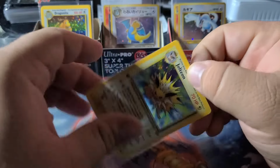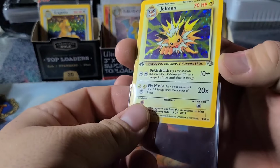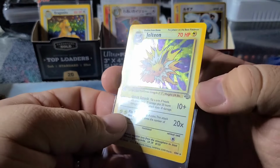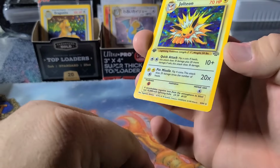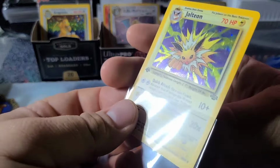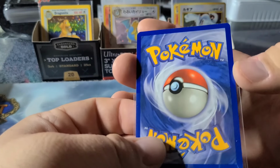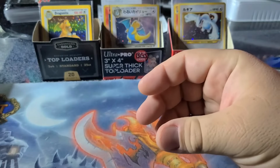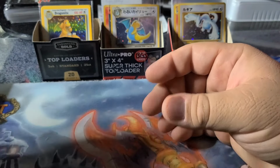Hoping my audio is not terrible because my mouth is like right next to this thing. Okay, Jolteon. What do we got? We got a clean holo pattern. A little silvering on the bottom. It's always something. Silvering on the sides. Almost gem on the back. It's got a little bit of whitening, so it's probably a 9. PSA 9 first edition Jolteon, though. It's a pretty nice card.